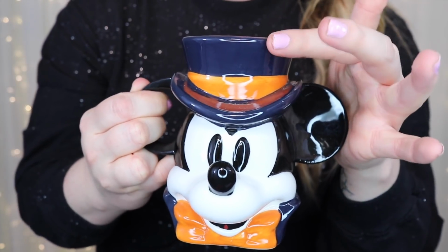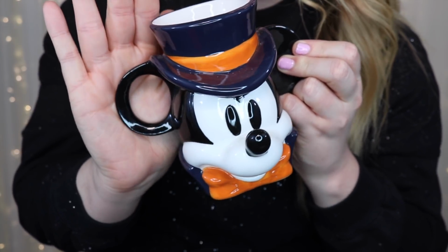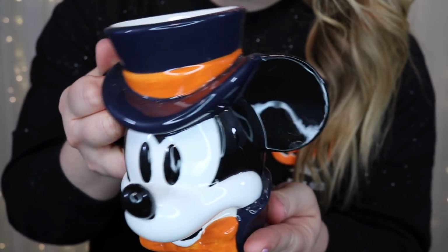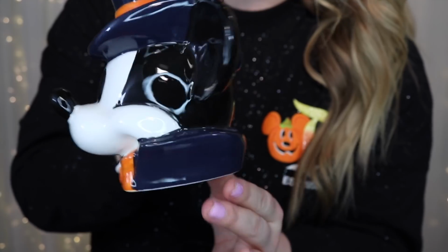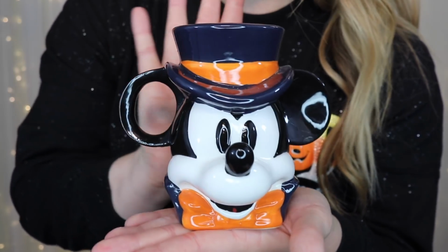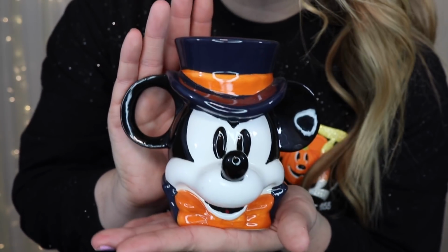So his top hat is like a purple and orange color. His handle is his ear. And he's got his little fangs and his bow tie and his like popped collar for his Dracula-esque form. This was $10 at my local Target. This is the kind of merchandise Target that I am living for.